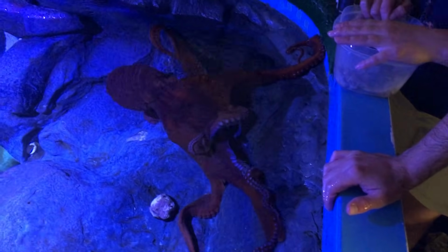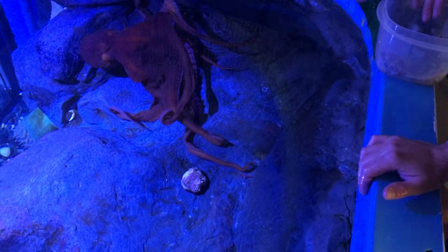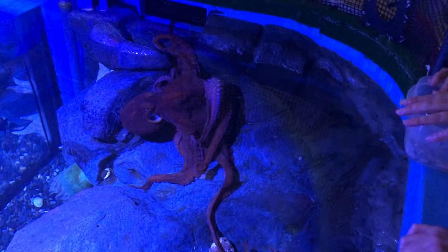Right now, she's still excited for all the food she just got. All of her favorites today. Look at her smuggling all of that. She's like, I'm taking this, I'm gonna go.